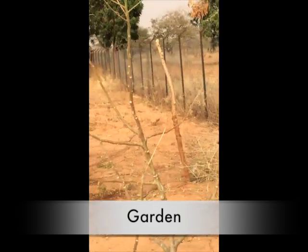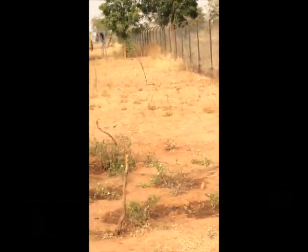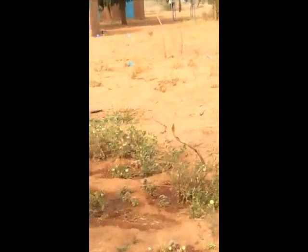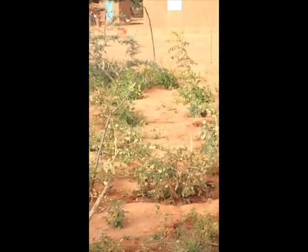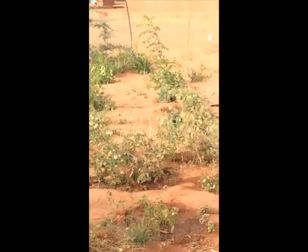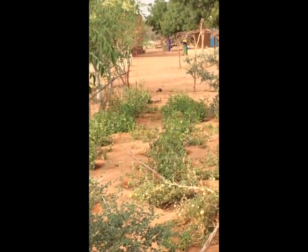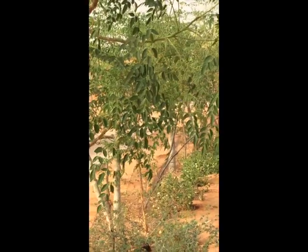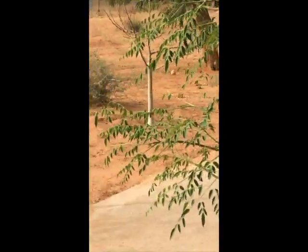But in the garden, you can see that there is effort made at providing a garden that the women can actually till and collect fruits from. These are green tomatoes, you can see growing on the plants. And there's a full-time gardener in this area who waters the plants from a very deep well that is on the campus here.